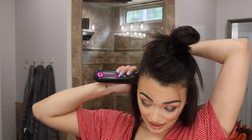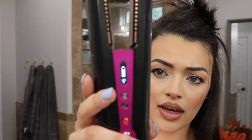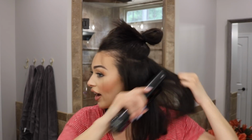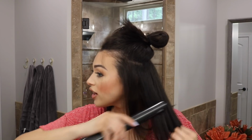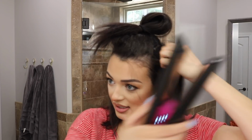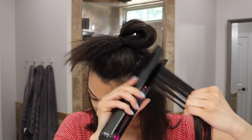Already says my battery's down. Not halfway, but that much. I'm gonna go back over this back section of my hair. It's so weird because the actual straightener itself is thick. It's heavier in your hand, but the straightener itself is so thick. I wonder how people with short hair like that. I don't like how the battery's right there ticking down, like it's getting lower and lower.